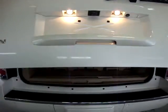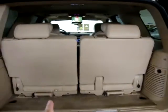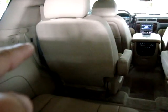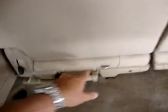This third row seat is a 50-50 bench seat which can be independently removed or lifted up. For example, if I pull up on this handle here, the backrest will just flip forward, and if I pull up on this one and lift it, I can prop it up right up to the back of the middle row bucket to give you access for cargo. Or also I can pull up on this handle, the backrest will flip forward, and I can pull hard on this here, and the seat will come right out. And again, they're independent of each other.